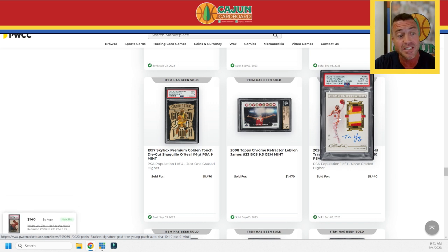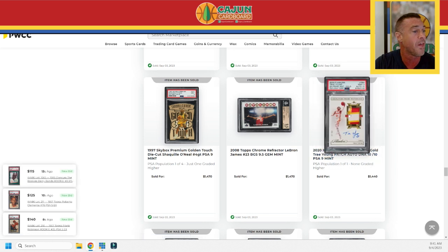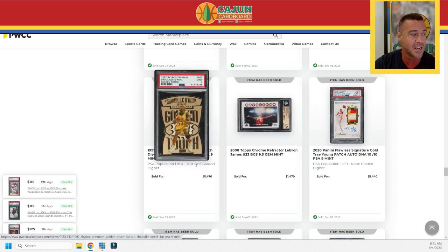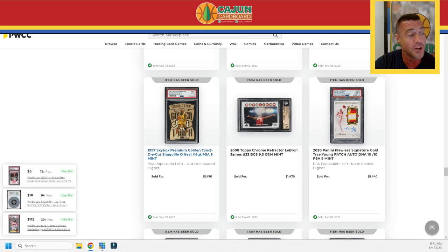This is a PSA 9, 10 for the auto, serial number to 10. Flawless signature gold, $1,440. LeBron Chrome Refractor 9.5 does $1,470. Another big Shaq. This is his Golden Touch, not a PSA 10. It's a pop 4 in PSA 9, only one graded higher.